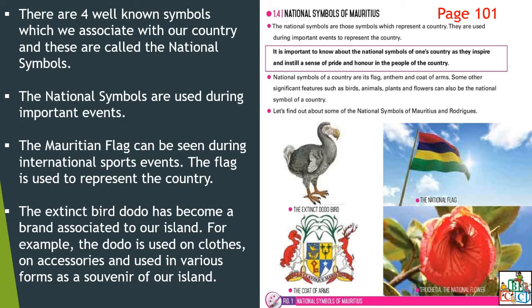Okay, you're going to open your book on page 101. First, you are going to see the national symbols of Mauritius. Remember, we already read about this. There are four well-known symbols which we associate with our country, and these are called the national symbols. You have the extinct dodo bird, the national flag, the coat of arms, and the national flower, trochetia. These are your four national symbols of Mauritius. Try to memorize all this.